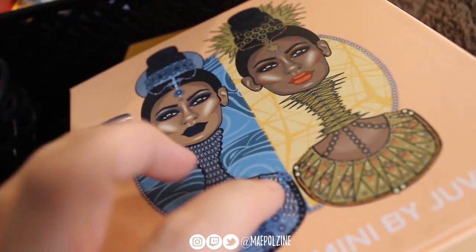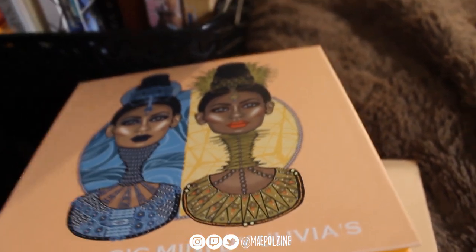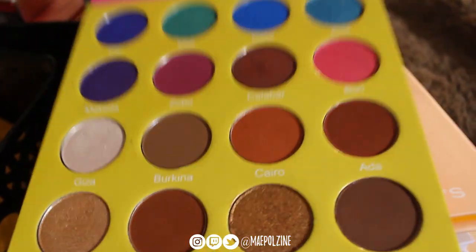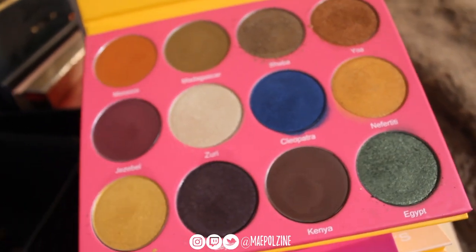I only have the mini versions of these. They actually do have big pan versions. This is Magic. Masquerade. I prefer the mini version of these, just purely because it makes it easier to fit in this. And the last Juvia's Place palette is the Nubian 2. Big boy. Alright, I'm going to get the next ones out, put the Juvia's Place back in, and we'll be right back.